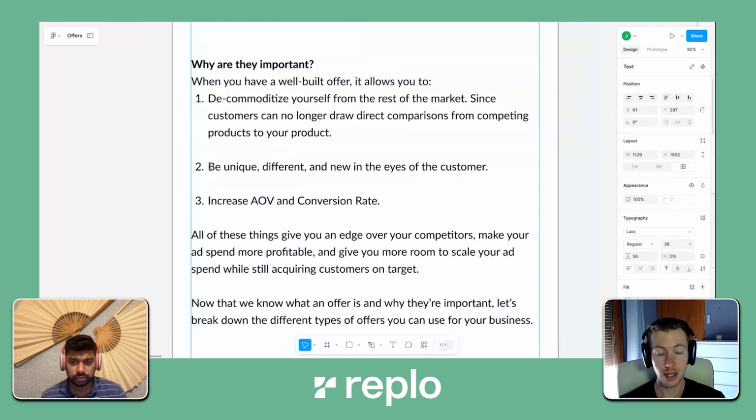Second reason why they're important is you can position yourself as unique, different, and new in the eyes of the customer, right? A lot of the offers I see are like this new way. The newness of something is always appealing to us as humans.